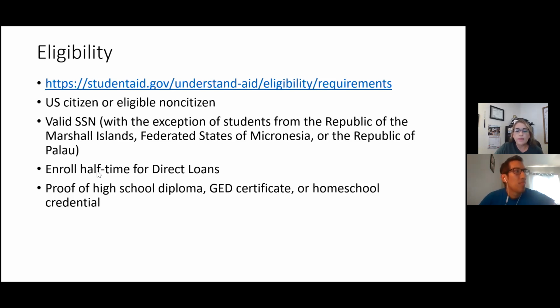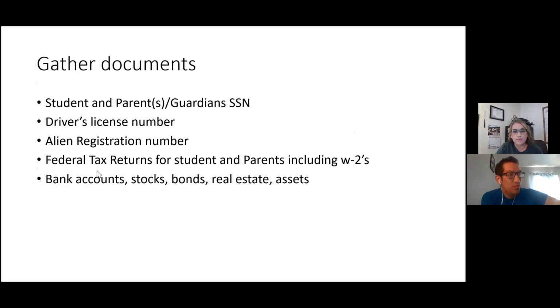So half-time means graduate students need to be enrolled in 5 credit hours, and undergraduate students need to be enrolled in 6 credit hours. Also, they do require that you show proof of a high school diploma, a GED certificate, or a homeschool credential. And that is really important. If you don't show one of those things, then your financial aid isn't going to be processed.